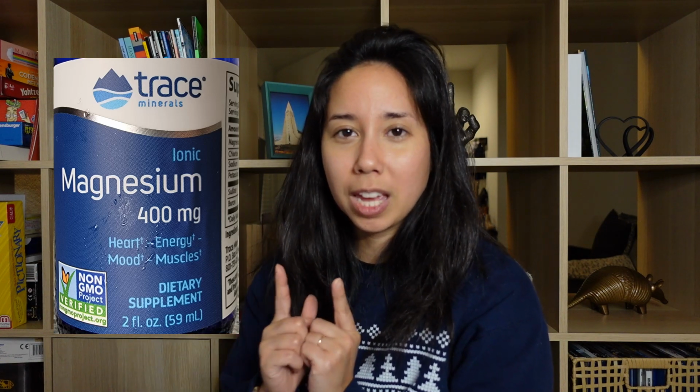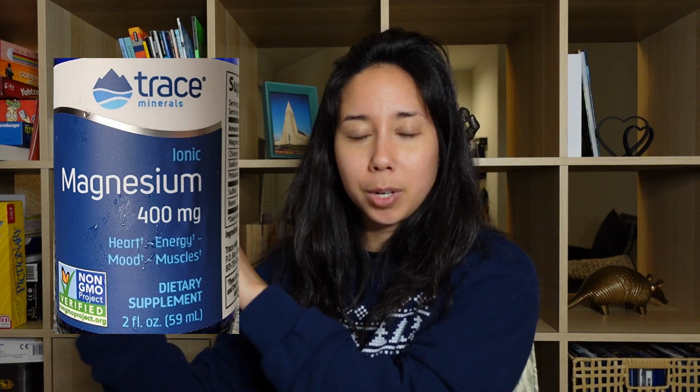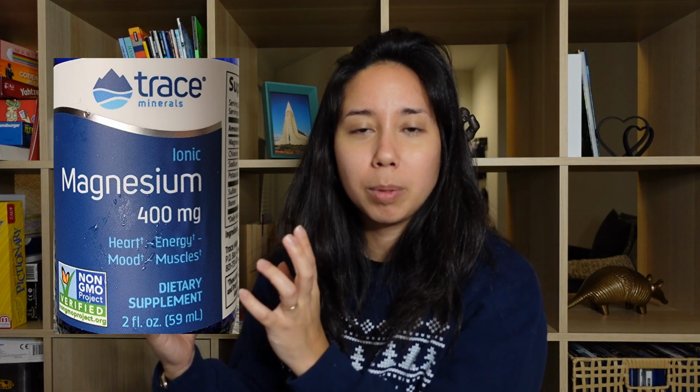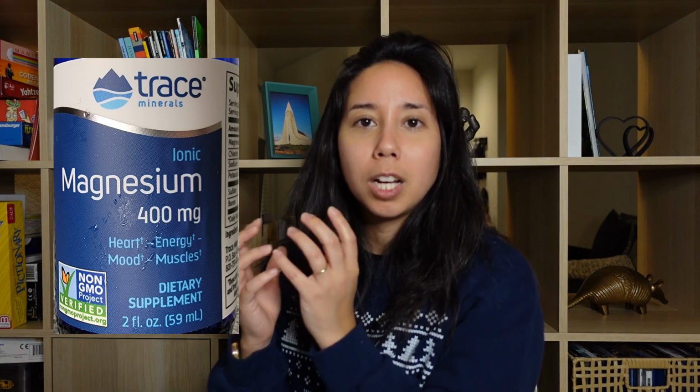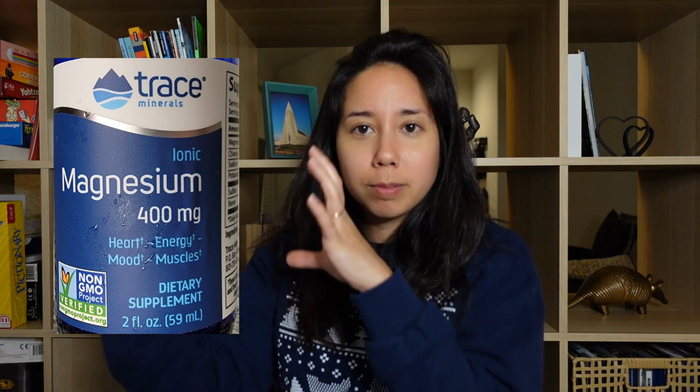Honestly, I do think the word minerals under the trace minerals is too small. I wish they extended the minerals out to the E of the trace, because especially on a small label like this one, you're going to lose a lot of visibility. You're going to lose a lot of details when you make the logo smaller.